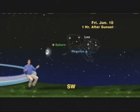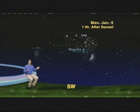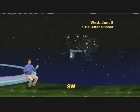Then, the next night, Friday, June 10th, the moon will be closing in on Spica, the brightest star in Virgo. And on Saturday, June 11th, we'll be just past Spica. One more time, Monday, June 6th, the moon will be down to the right of Regulus. Tuesday, June 7th, a slightly wider moon will be left of Regulus. The next night, Wednesday the 8th, the first quarter moon is farther left of Regulus.